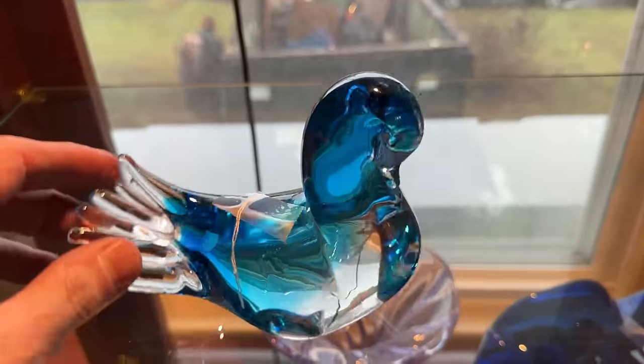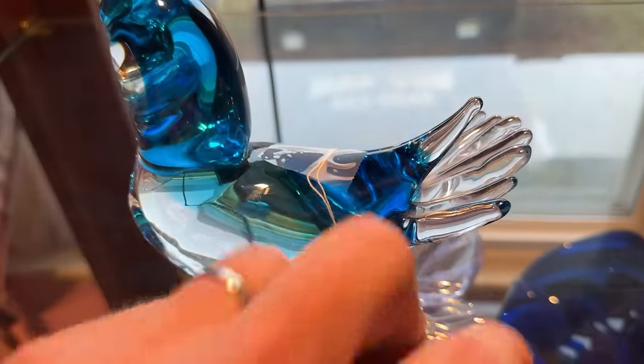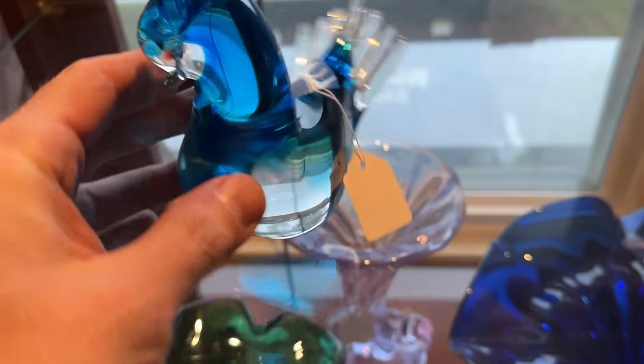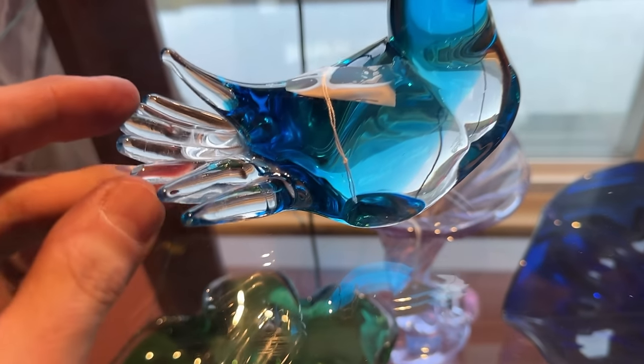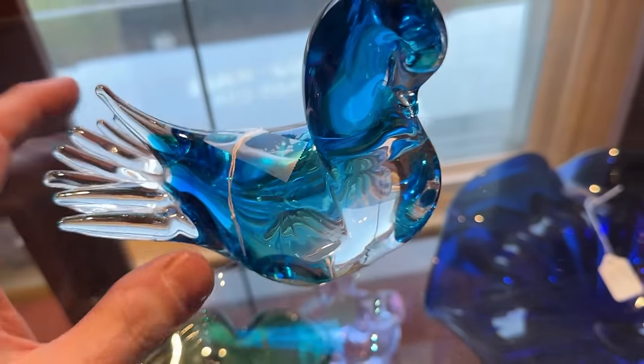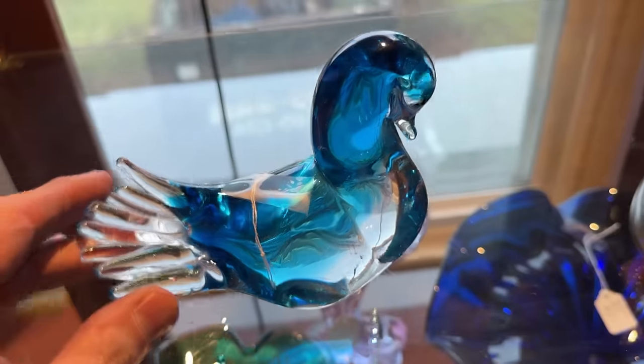All right, here's another one. This one also says Murano on it. Dove, $15. It said number one on it, so there might have been a second one. I'm not seeing any chips or anything, so I'm gonna pick it up for the 15.